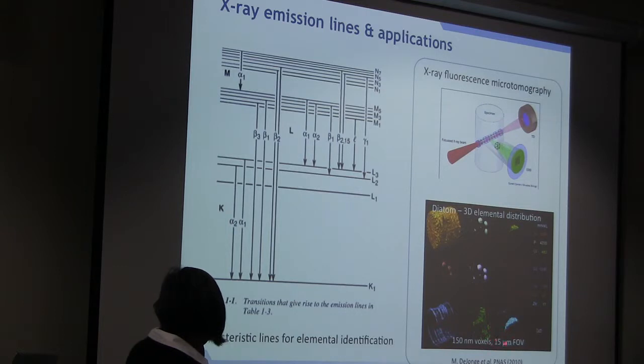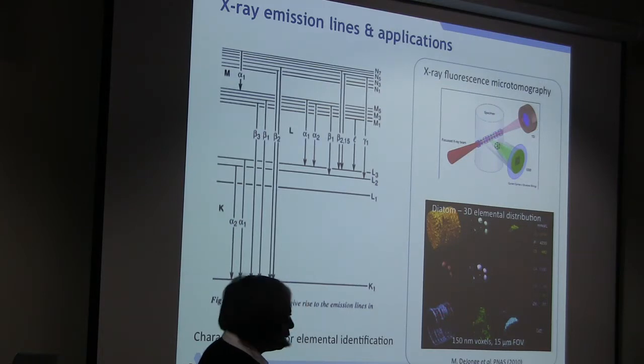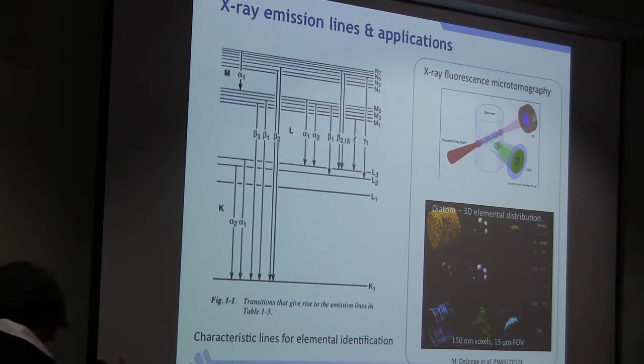This thing was, I guess, a few microns in diameter, and they could do like 150 nanometer voxels. And you can see here, this I think is silicon, and then they have iron and magnesium. And you can really see how that thing was made. I think it's quite pretty, actually.